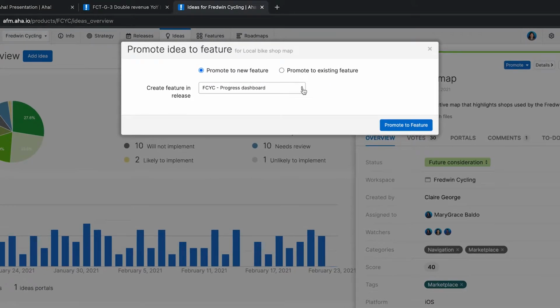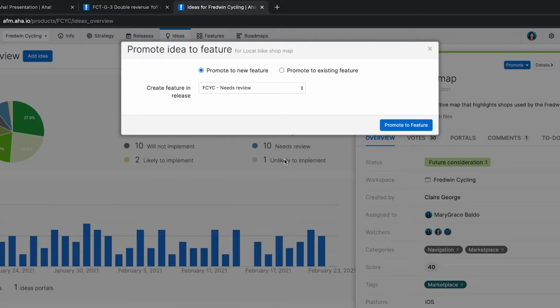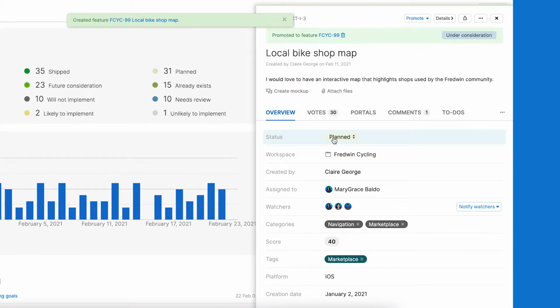And then we're going to move that into our parking lot. So here, if I expand this drop down, you can see the parking lot is designated with these gray bars, and I'm going to move this feature into needs review. Now you can see that the status automatically changes to planned.